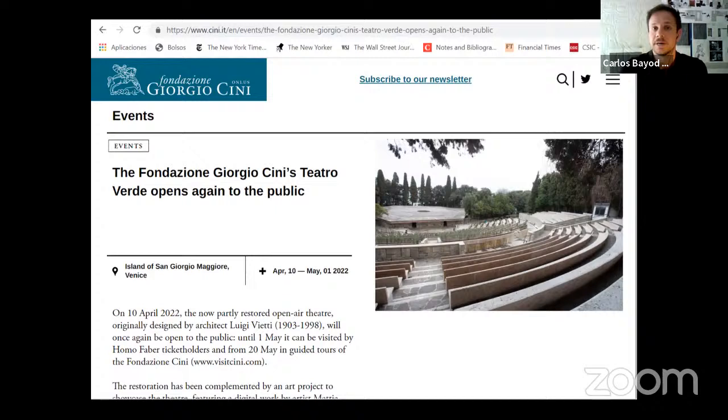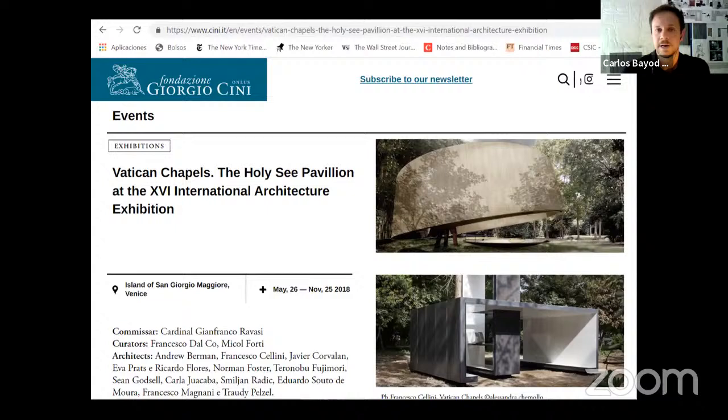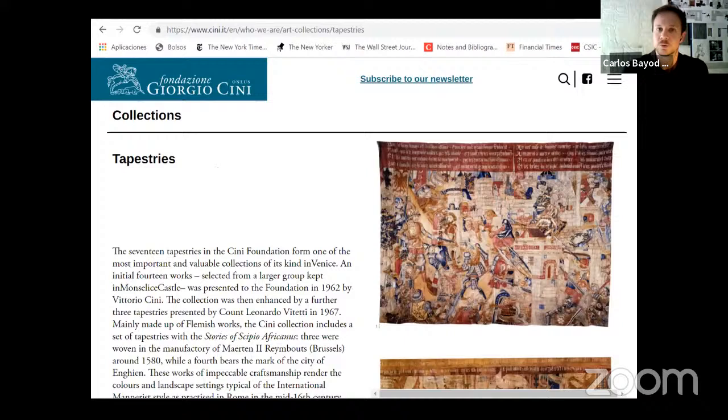These elements, the Teatro Verde, the Vatican Chapels, you can learn a lot about them through the Cini Foundation website. There's a lot of information, and probably there will be links about how to visit these spaces in specific times, specific days. And there's also information in the website about the art collection of the Cini Foundation. I will be focusing today on one of the tapestries that was part of this recording.